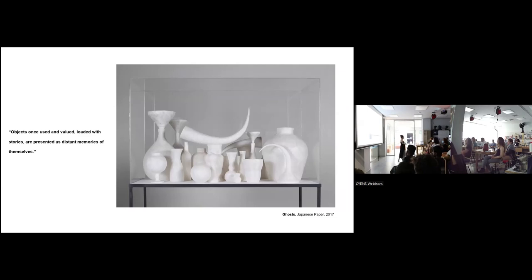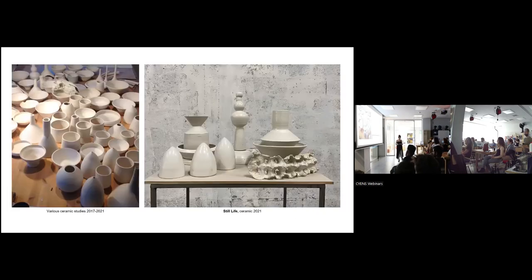Parallel to this body of work, Ghosts, I have been working with ceramics as a material with opposite values and properties. What I find interesting is how ceramic as a material endures and resists through time, how ceramic objects survive their owners, and by extension, how the material becomes an agent that contains and transmits information and knowledge through generations, linking the past with the present.